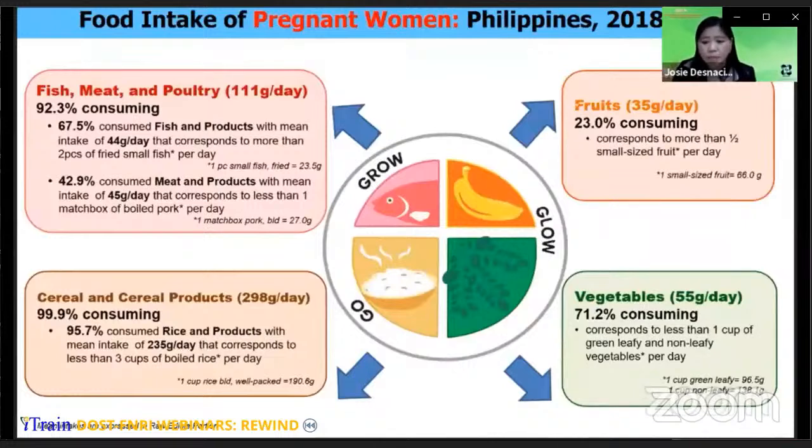So for fruits, 23% are consuming with mean intake of 35 grams per day. So this is equivalent to more than 1/2 small size of fruit per day. So in terms of vegetables, 71.2% are consuming with mean intake of 55 grams per day. So this is equivalent to less than 1 cup of green leafy and non-leafy vegetables per day.